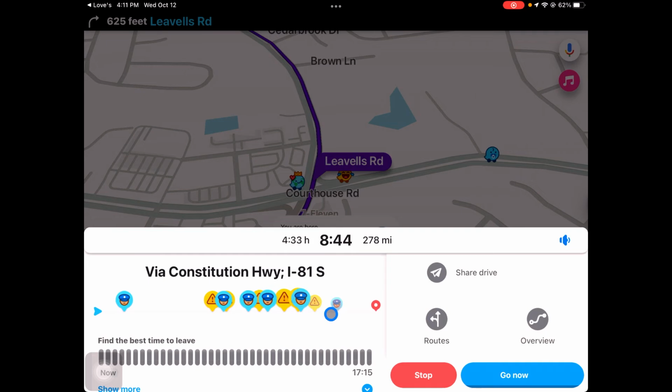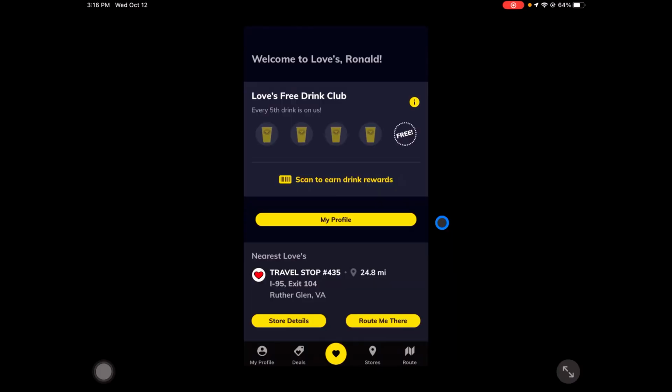It's just that simple. And on this road trip, I stayed primarily at Love's. At Love's travel stops, I can fuel up, I can overnight rest, I can take a shower, which is between $14 and $15. I can eat there. There's high speed internet, and there's shopping.